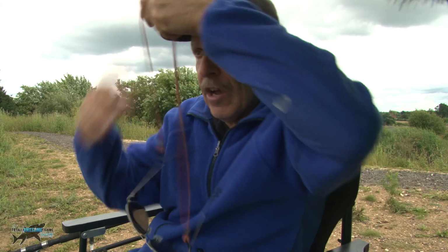Get myself some polarising glasses. Although the conditions are horrific, I'm going to see if I can spot a carp anywhere that I can catch, which is like a bonus. But what I'm going to do is get a piece of crust, dip it in my raptor oil, give it a go, and we'll see if we can't pick a bonus fish off.